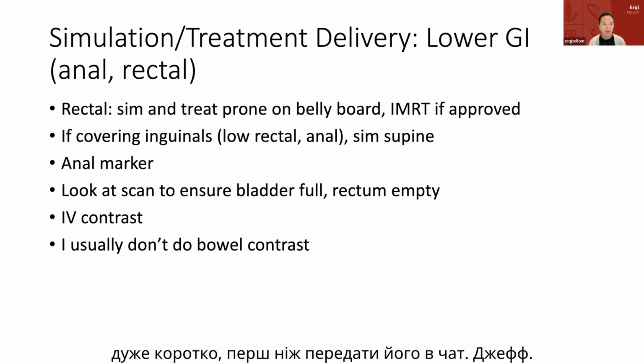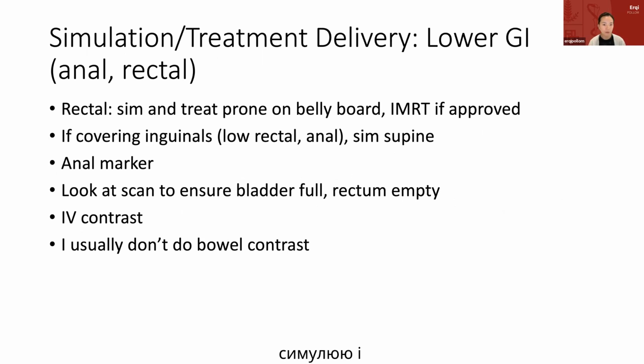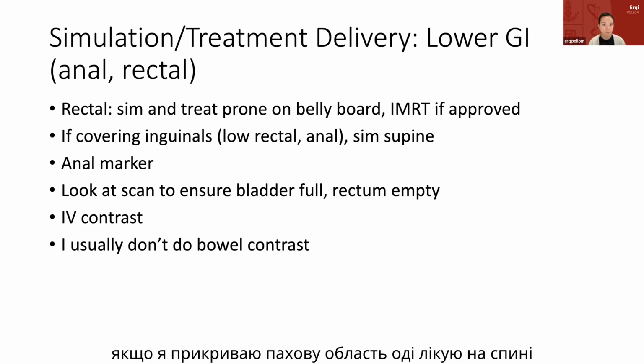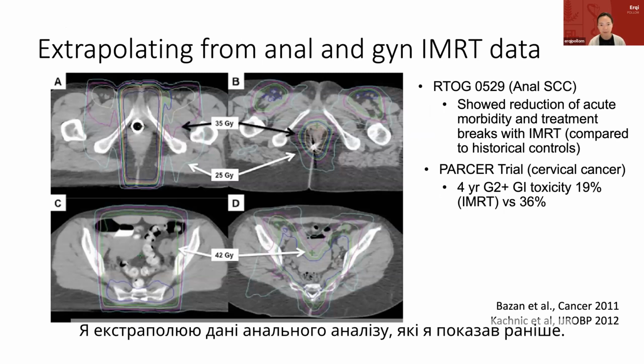Just very briefly before I hand it over to Jeff. With our simulation and treatments for rectal cancer, I've been simming and treating them prone on the belly board and getting IMRT if I have auth for it. If I'm covering the inguinals, then I'll sim them supine. And this is just data supporting IMRT. I'm extrapolating from the anal IMRT data that I showed earlier.